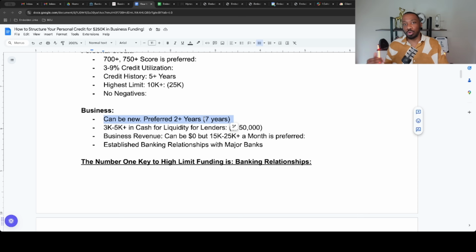You can't just shortcut this every time with an Age Corp. I talk about that in another video, where you can't just buy an Age Corp and skip the line with every single bank. They're not going to appreciate that. You know what I mean?